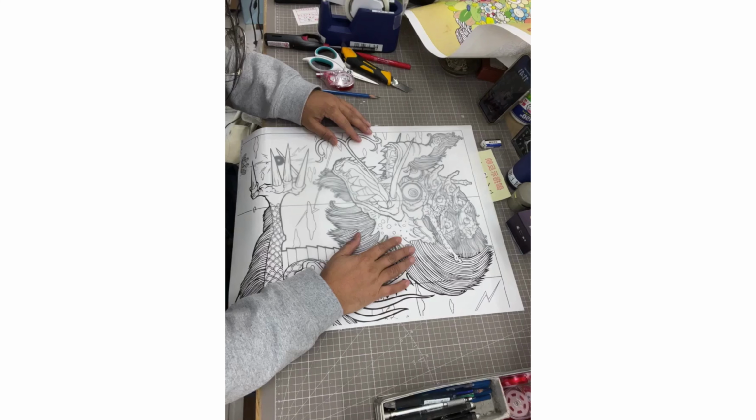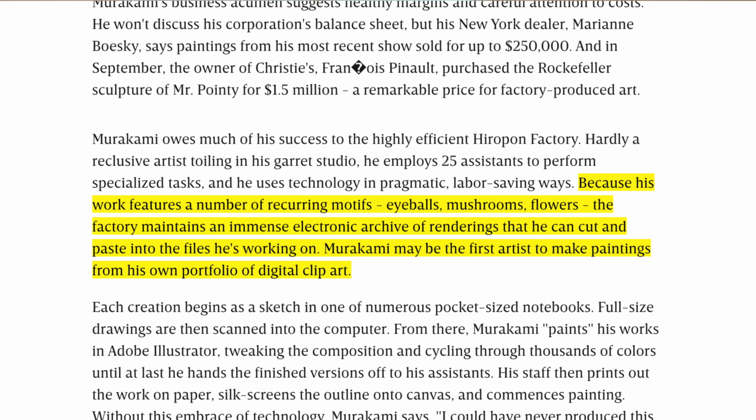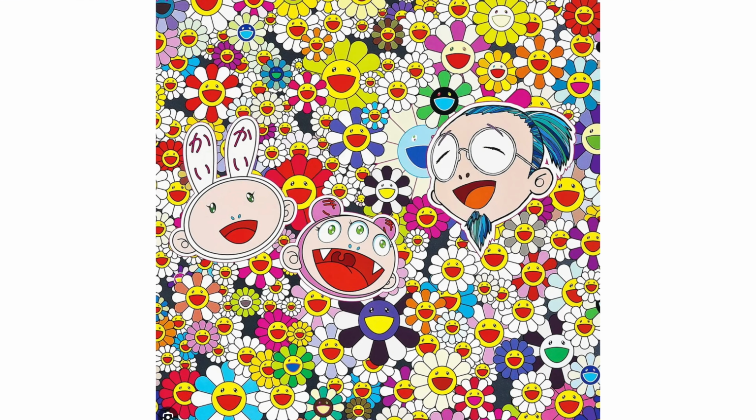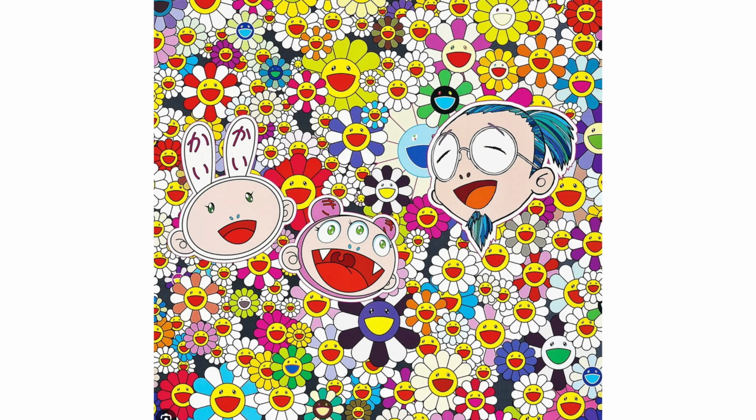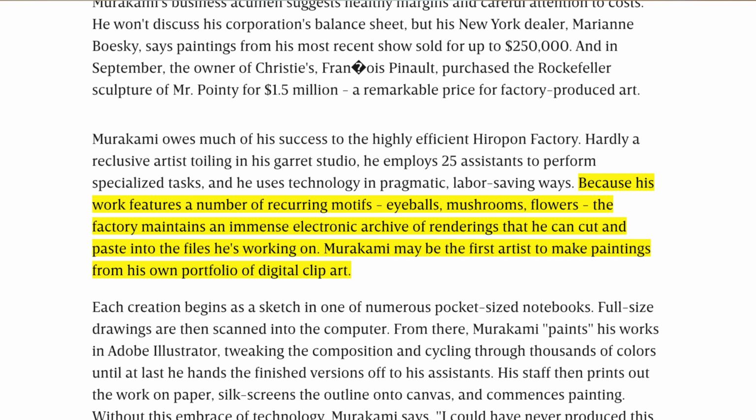One final interesting and somewhat unique thing about their digital workflow is that because his work features a number of recurring motifs, eyeballs, mushrooms, flowers, the factory maintains an immense electronic archive of renderings that he can cut and paste into the files he's working on. Murakami may be the first artist to make paintings from his own portfolio of digital clip art.